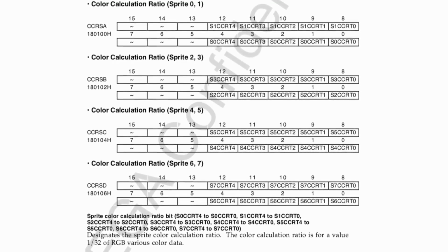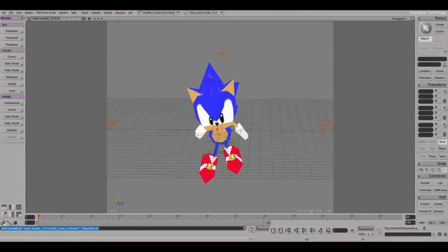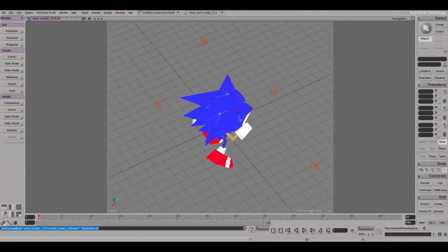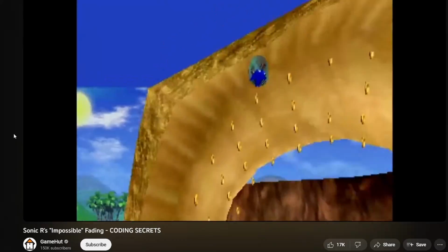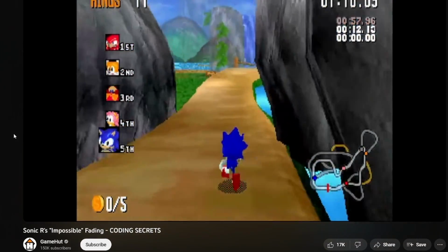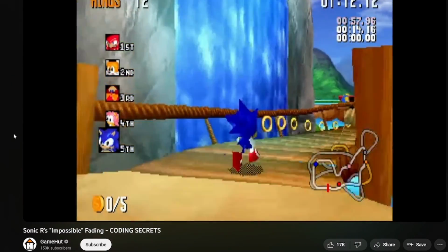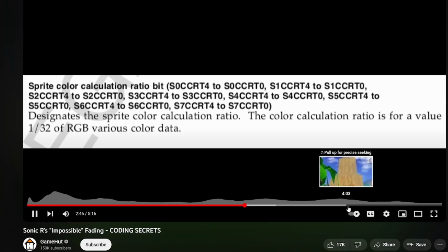They used the Saturn's sprite color calculation system to give the illusion of transparency. To my understanding, the system was basically the way the Saturn colored background textures, and they used it by mixing different color ratios. If you want to learn more about the specifics of the game's technical side of things, I highly recommend learning from someone smarter like John Burton, the main programmer for the game, who actually has a great YouTube channel where he speaks on the development process in detail.